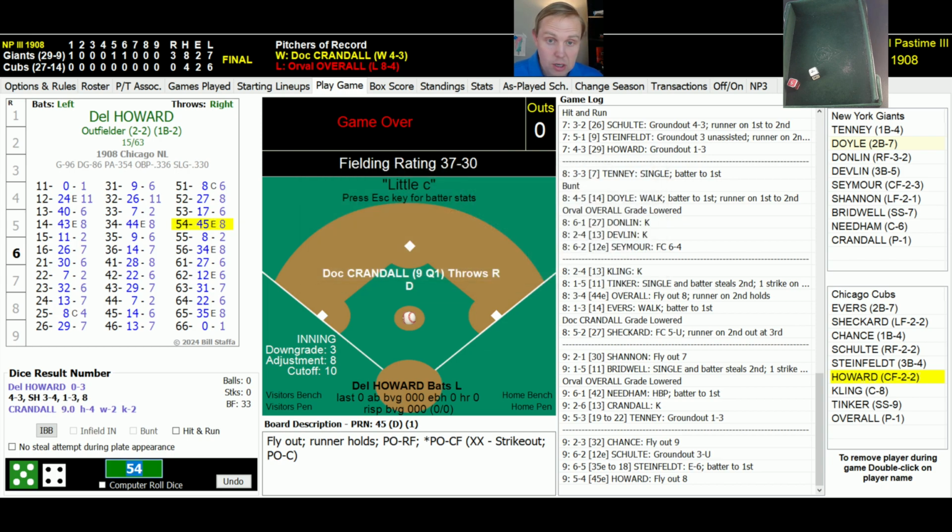There you have it. So the Giants will go to 30-9, Cubs to 27-15, and the Giants win another one. And hope you enjoyed this game. Final score again, New York 3, Chicago 0. Goes to show you that these pitching ratings don't mean everything. Crandall with a 9 was a D by the end of the game, and he still had the complete game shutout.